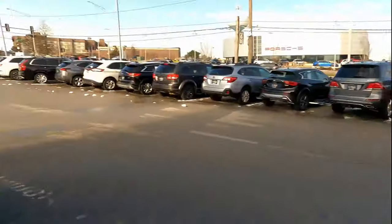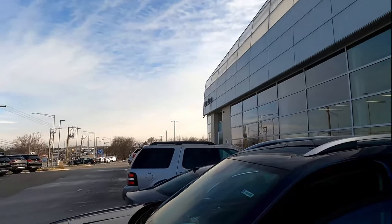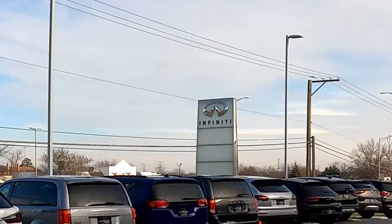So now we just arrived at the Infiniti dealership and we're about to go take a look at the new QX60. So let's see if we can make an Infiniti work. Let's see what Infiniti they got and see if we can find some my wife likes.